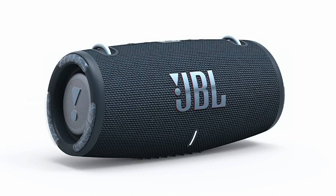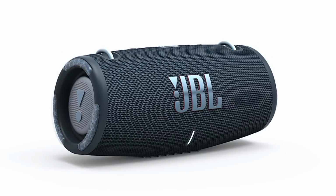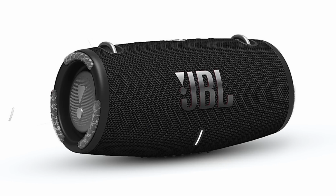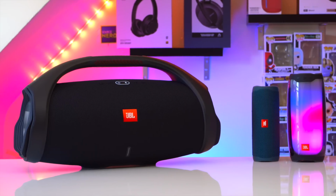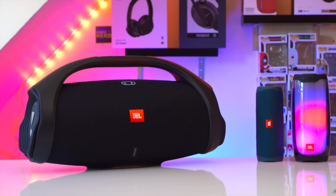So right now, IFA 2020 is going on and JBL just announced a few new speakers. First off, we're going to start off with the new JBL Extreme 3 because I think this is the most anticipated speaker here. Just as expected, the Extreme 3 has a new design to it, which I do feel is a little derivative from the JBL Extreme 2's current design. And this new speaker does have a new design language that's different from all of JBL's other portable Bluetooth speakers.